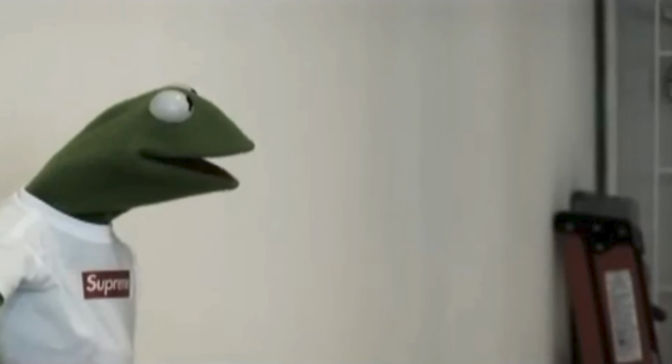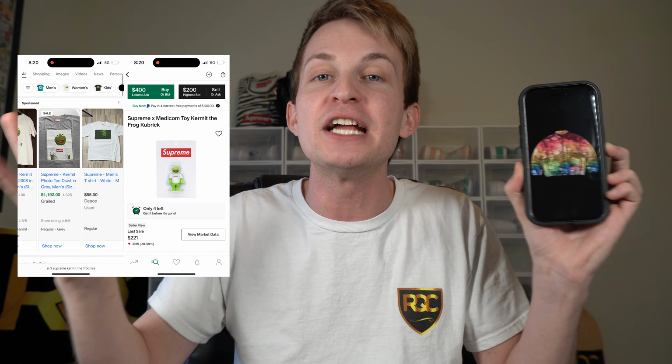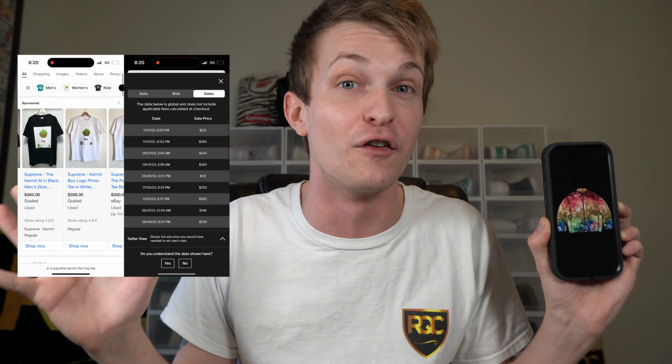Not to mention, Supreme has already done a collaboration with the Muppets back in the day, and they did a Supreme Kermit the Frog t-shirt and toy, and they both go for hundreds of dollars right now, if not over $1,000. History repeats itself, and that collab was legendary once, so it's gonna be legendary this time as well. Better go for this item because it's gonna make you some money.